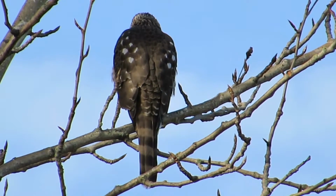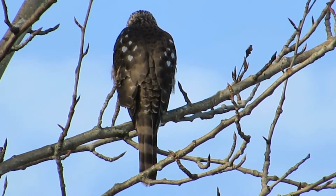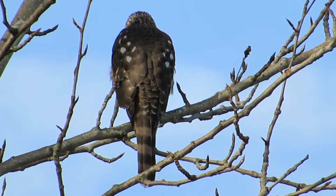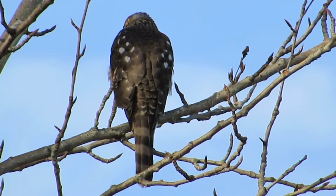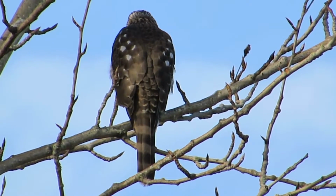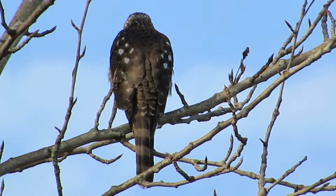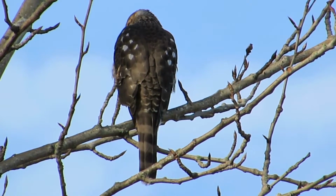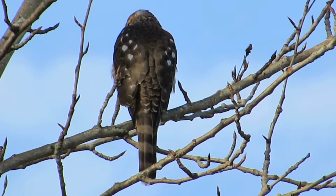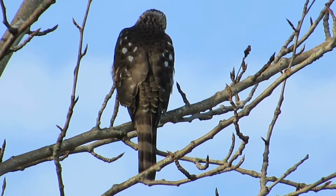And their eye is a little bit bigger for their body, and when they fan their tail, it's not quite as rounded as a Cooper's hawk. It's a little straighter. And when they fly, it's three rapid beats and then they glide. They have short rounded wings like a pheasant. So when you see their wings after they're done beating and they're sailing, it looks kind of like pheasant feather wings. So that's another way to identify them. But this is a juvenile Cooper's hawk sitting up here just taking it easy.